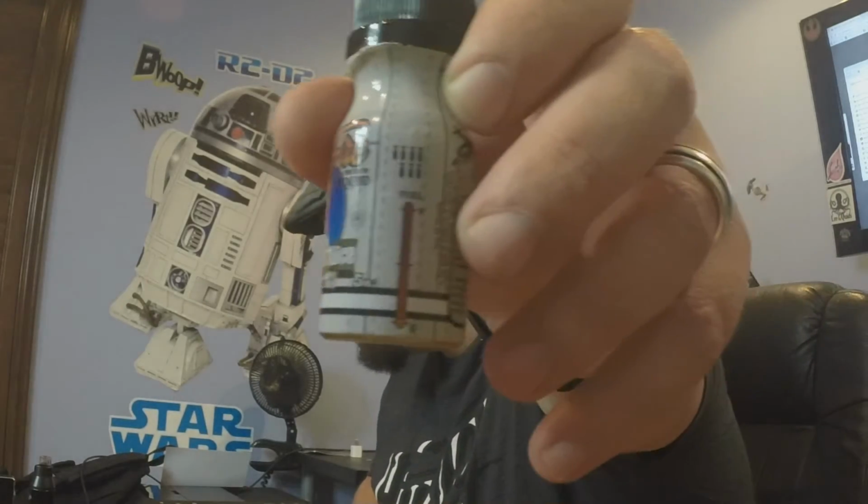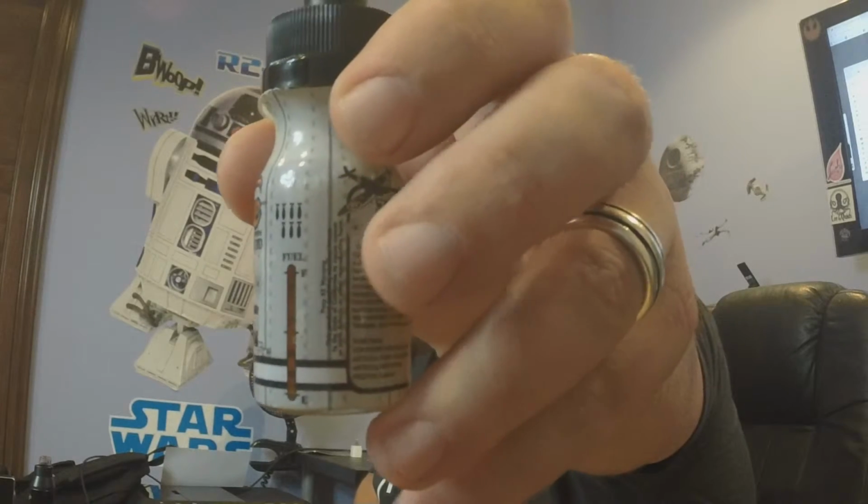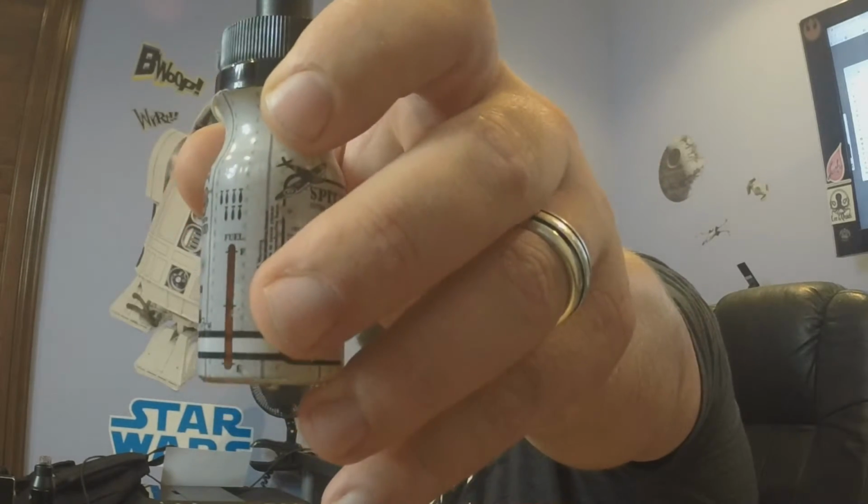What I do like about it is on the side. Here, let me get that up. On the side right here, you'll see that there's a little window, and it says fuel gauge, and it basically tells you how much juice you got in the bottle.